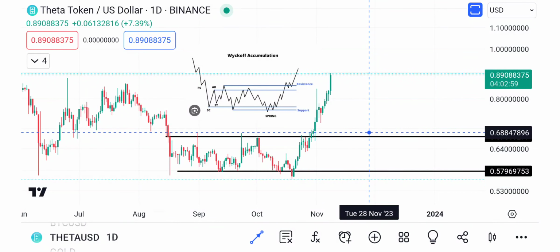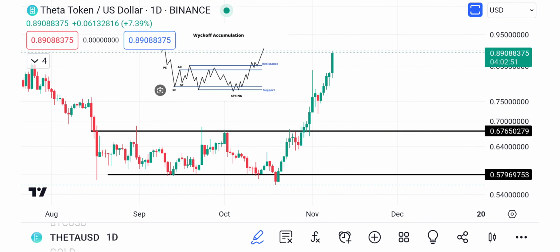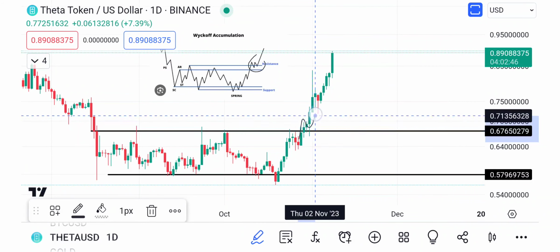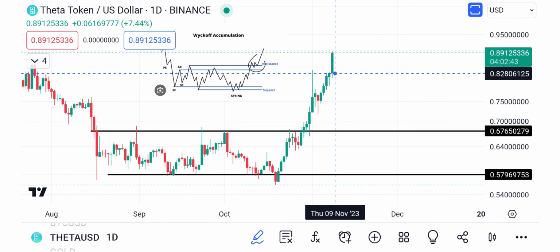I was actually expecting some sort of at least consolidation, for example, right here. I was thinking, okay, we broke out, so let's play around a little bit and then continue. But obviously, it just continued to rock to the upside, which is fine by me. No complaints over here. So there's our Wyckoff accumulation. We broke out.